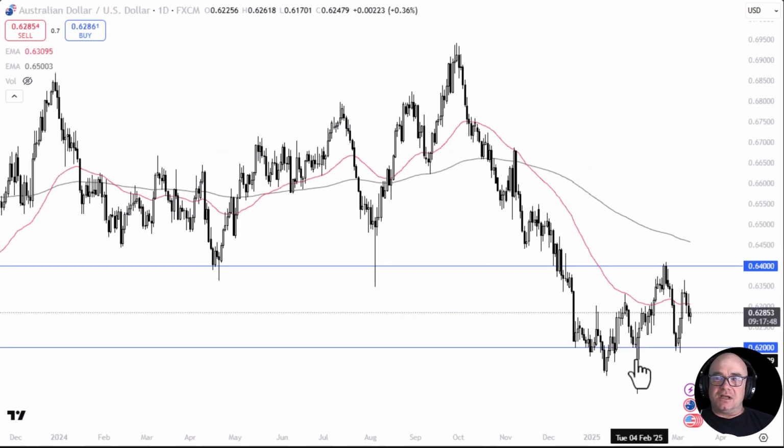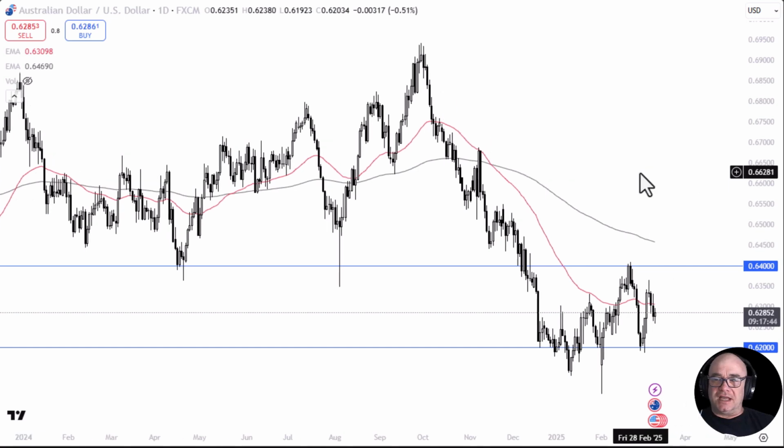The Australian dollar has gone back and forth to show signs of confusion, and I think the Aussie dollar tells you everything you need to know right now, just by the fact that it cannot seem to strengthen while everything else is beating up on the dollar. So with that being said, the 50-day EMA is right around the middle of the consolidation area that we've been in between 0.62 on the bottom and 0.64 on the top.